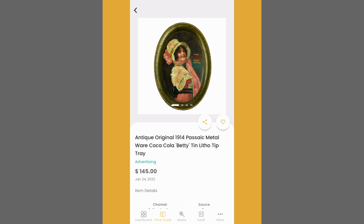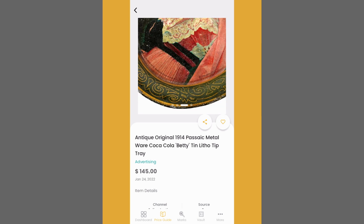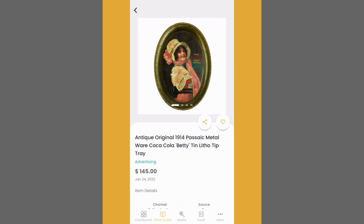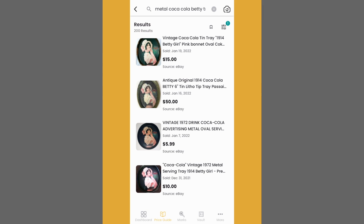And the other piece of good news is that because Coca-Cola collectibles are so popular, there are quite a few articles in the WorthPoint dictionary and in the WorthPoint blog, so that's a great place to get your research started.